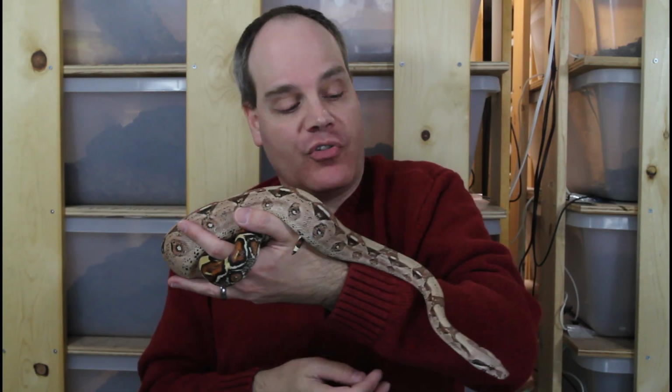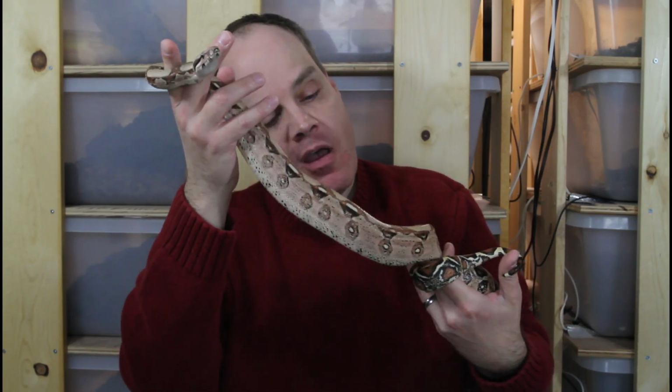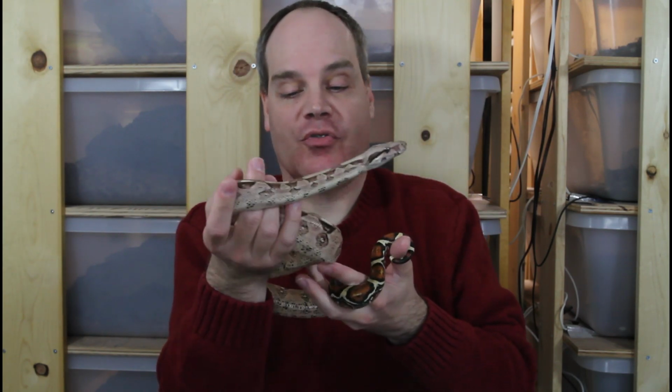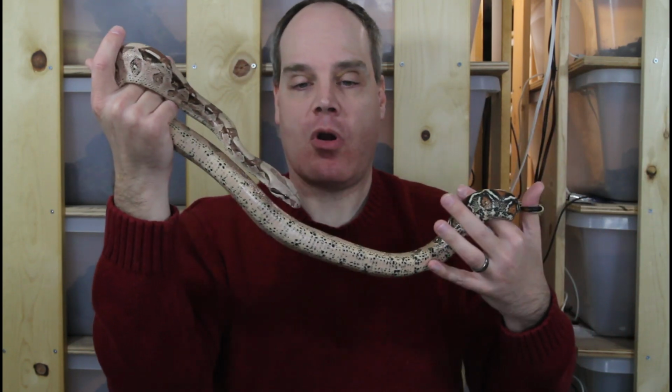But these animals just have the added plus of being really gorgeous looking animals. I can't say enough good things about these Branchia boas. And I hope to breed them a few years down the road. You can see this female is not quite 2 years old. I would say she's about 3 feet, maybe a little bit more.